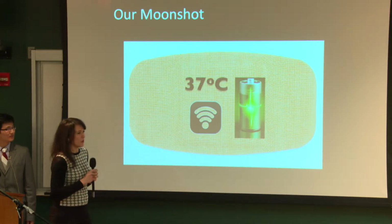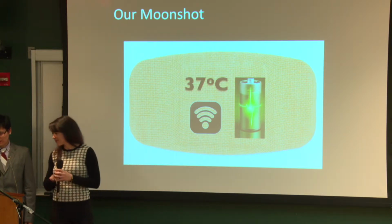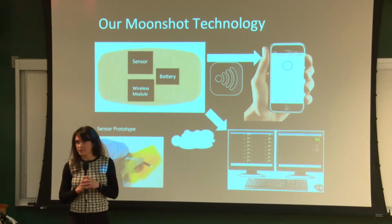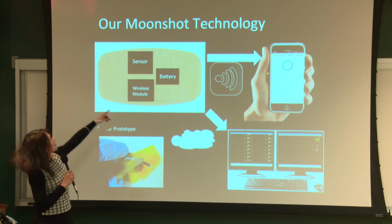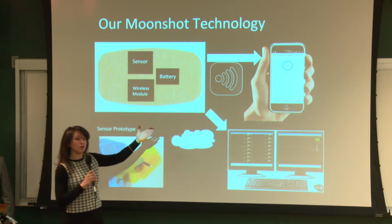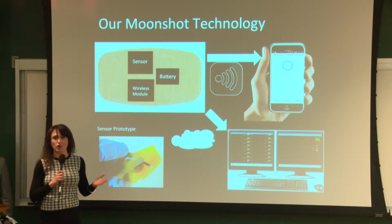So, what's our moonshot? What are we here to talk about today? We're here to talk about these. We want to send a box of these to remote areas in the world. What is it? It's a bandaid-like device. It's small, it's wearable, it's flexible, it's disposable. It consists of a graphene-based sensor, a battery, and a wireless module. When worn, it measures your temperature constantly. It sends that data, those patterns, to your phone and or via the cloud to centralized monitoring stations administered by the Red Cross, the World Health Organization, and local governments.